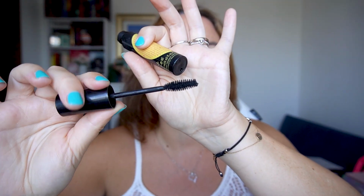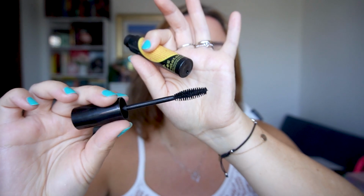Next up, I just decided today that my Essence Big Lash Mascara is officially an empty. It's just too dry now, and there's hardly any product left. I've been using this for many months now, I feel, and I just want to call it a day. This one is actually a decent mascara, has a pretty nice wand. It's kind of bushy. I'm not a huge fan of bushy wands, but I quite liked this one.